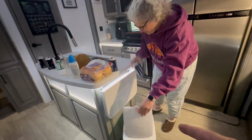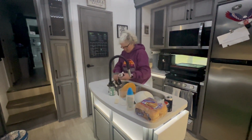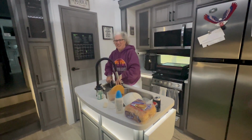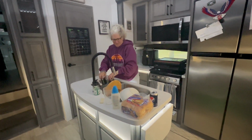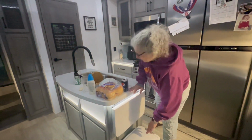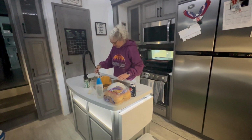So we have a recycling bin, and Teresa's going to get the dishes done. That way we have the gray tank that's going to be full for us to dump in the morning from the sink. And the kitchen will get all wrapped up. And then anything that we're really not using tonight, that'll all get put away.